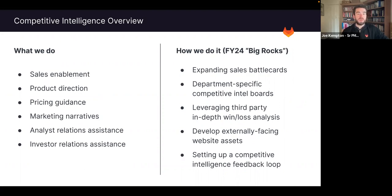We also analyze competitor and GitLab reviews, so we understand how we are positioned, and a part of that pricing guidance also comes through from our Salesforce data. So understanding where we win and where we lose is key to understanding whether it's a product gap that we have, or a pricing issue, or perhaps it's other elements like the sales team and so on.